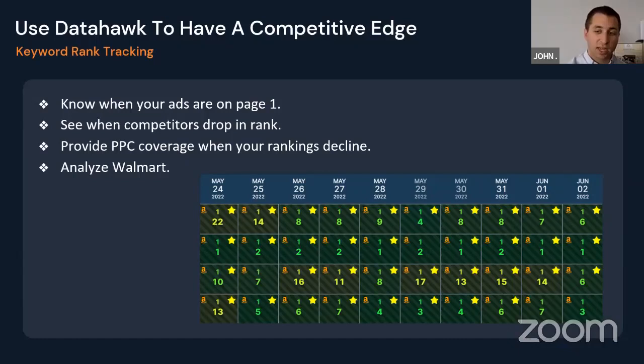DataHawk is one of the only e-commerce analytics companies that has this capability, so we're really excited to use it as we continue to grow on Walmart.